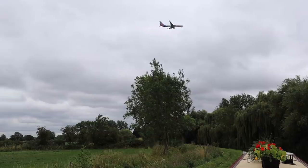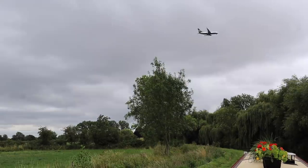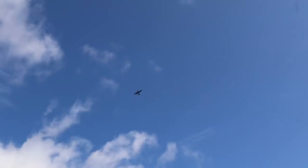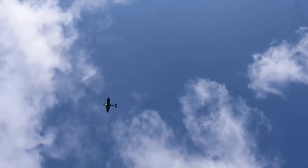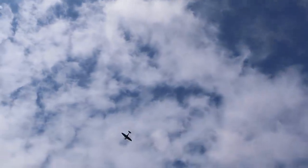We're about half a mile from East Midlands Airport and we're on the direct flight path. So we're getting all these Ryanair planes coming over, but the best thing, we've just had a Spitfire circle around us. So I hope I've caught it on the camera, but I don't think the lens is big enough. But that was exciting.